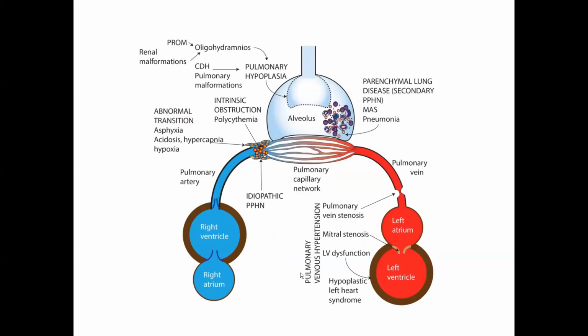This one, I'm going to leave in the slide if somebody wants to review, but it summarizes the underlying causes of PPHN. The causes include prolonged rupture of membranes or renal malformation. We didn't discuss it, but the baby may have Potter syndrome or any kind of renal failure. The baby might have a history of oligohydramnios that ends up as pulmonary hypoplasia, which ends up as PPHN.